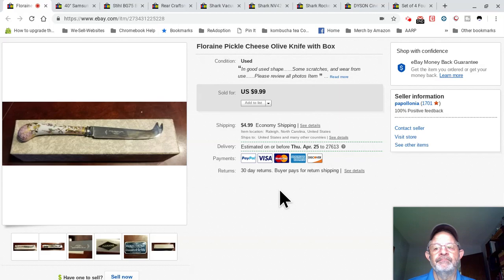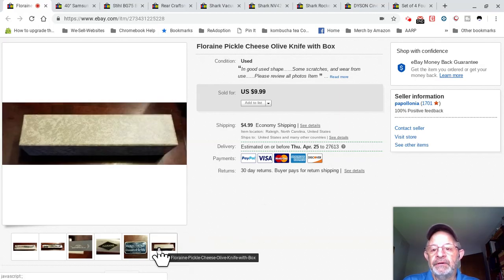So let's get started. Here is this weird pickle cheese olive knife. I have no idea what it is, but I sold it for a friend of mine. His storage unit found it. Didn't make a whole lot of money on this. He told me to keep the stuff that sells for low end, so I probably made $5. So not bad. It goes first class. I'll just throw it in a poly envelope with a little bit of wrapping and packing around it, and it'll be off to go.